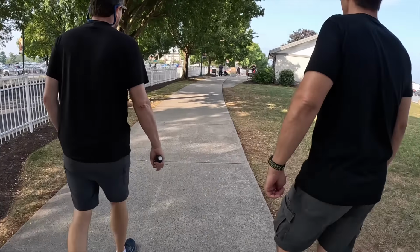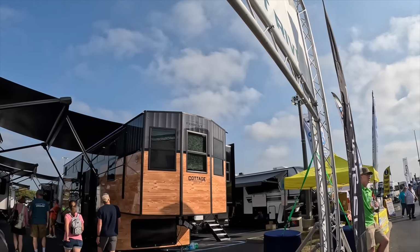Day 2 on the grounds. It's Friday. We came in with a little better plan this time. Well, kind of a plan. I've got a couple more rigs I want to look at, and I really want to hit the vendors. I'm probably going to spend money today because that's what I do at these things, but we're excited to be here. There's tons of people, and hopefully some of you are out here and we can meet up with you today.